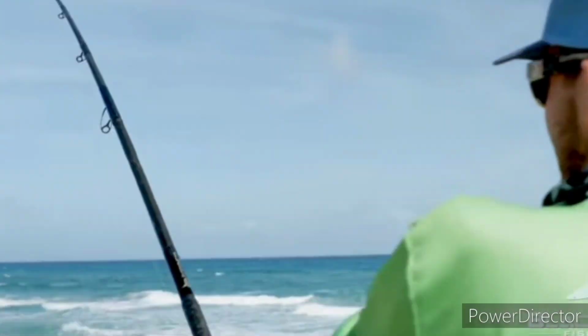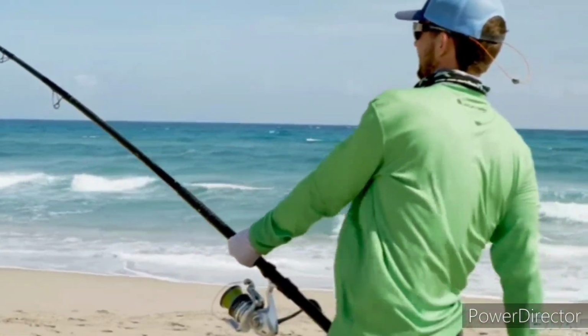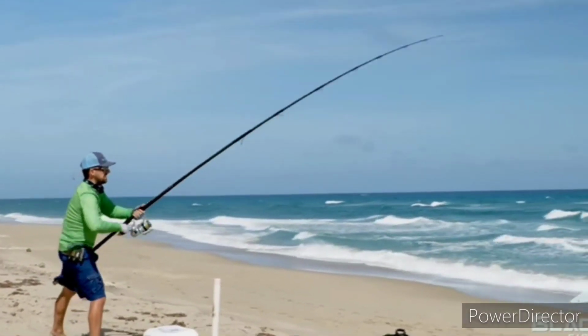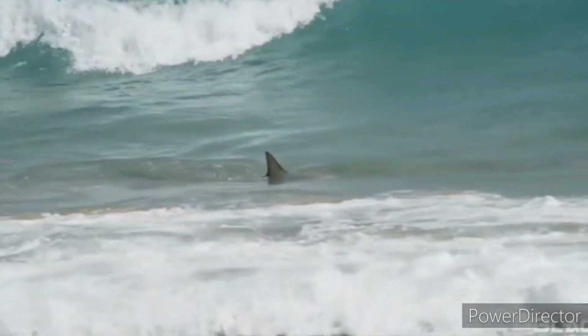Come on, he's right there. Fired up. Hasn't been more than 5 minutes and we got the second fish on. There he is. Come on.